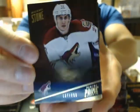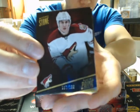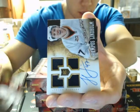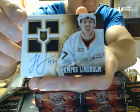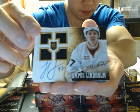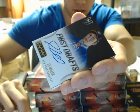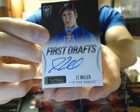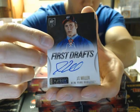Second pack. We start off with a Michael Stone for the Coyotes, which is going to be random between everybody in the break. And we have a quad jersey auto, Hampus Lindholm for the Ducks. Hampus Lindholm. And a First Drafts auto for the New York Rangers from Playbook, JT Miller. That's one of the buyback inserts, I suppose. JT Miller.